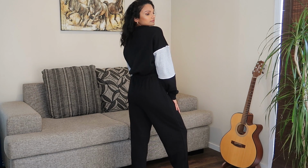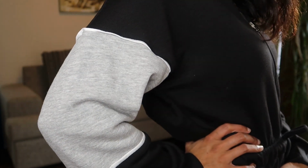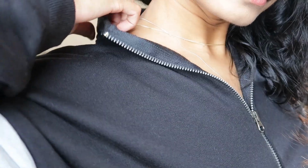This last one is again something that I really love. It's a color block zip front jumpsuit in the color black, and it's again UK size 8. I think this is just beautiful. I love the color block with the gray and the white.